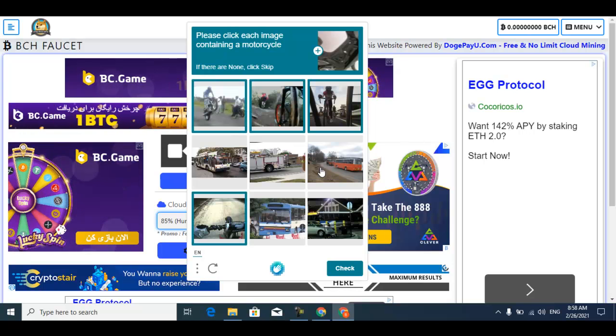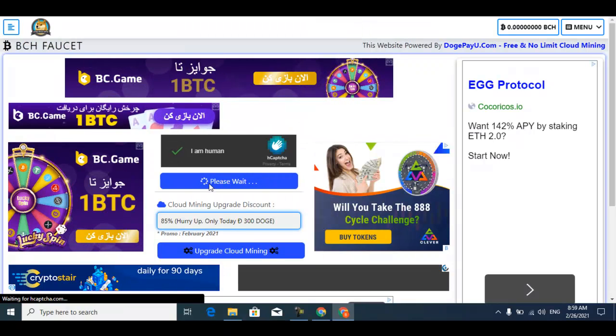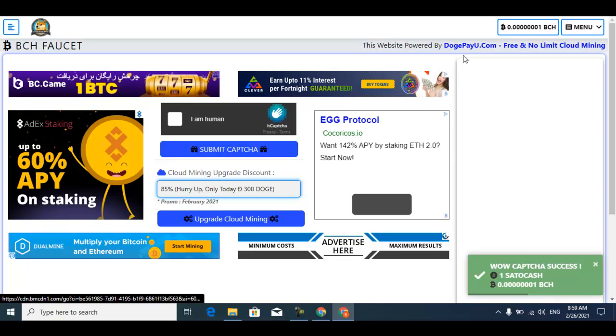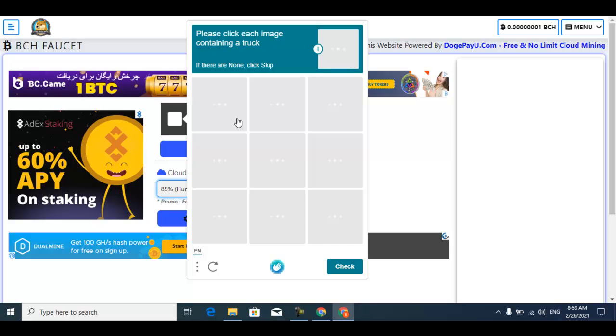Okay, right now it is a motorcycle, and just submit. And you can see I earned 1 Satoshi of Bitcoin Cash. Okay, and just I click again, and wait a few seconds. The Bitcoin is very low. On this website you can solve a captcha with, like, Dogecoin. The Dogecoin pays you much more.